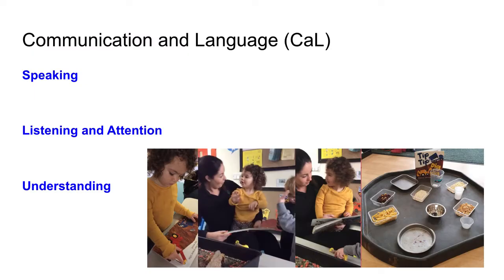I'm now going to talk about all the areas of learning, starting with our prime areas. Communication and language is built up of 3 strands. These include speaking, listening and attention, and understanding. All vital to ensure that our children are good communicators.